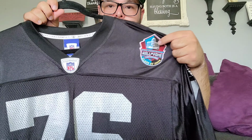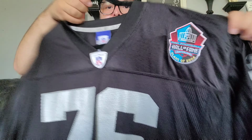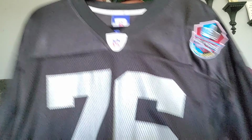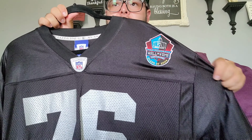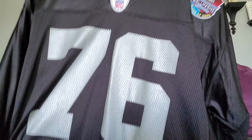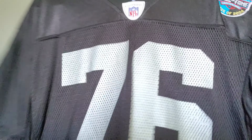Next up, this one's a beauty. This is my favorite one. This is a Bob Brown Hall of Fame edition jersey. Found this at the flea market. Paid 10 bucks for it too. I think I got this the same day as the Jerry Rice ones. It's from the same seller. This thing is clean. Really, really dope. That's my favorite screen print one.